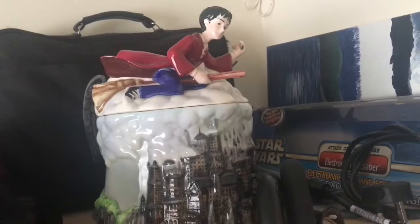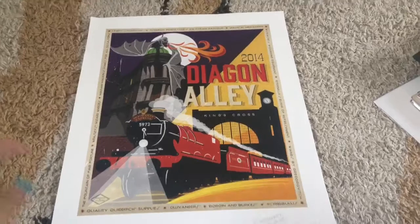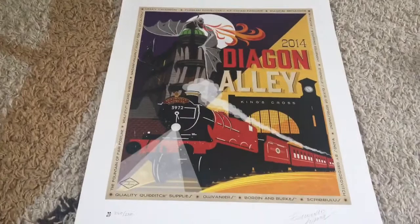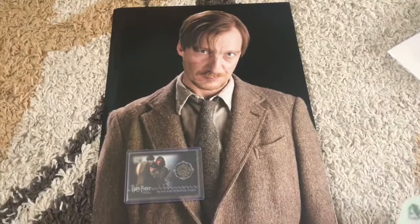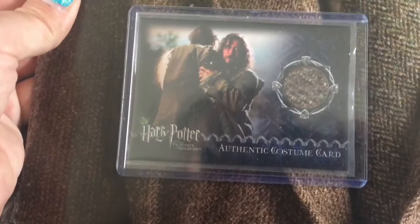I've got a cookie jar up there. I have some more pictures here of my set. So here you have a celebratory print by Mina Lima, signed there by Eduardo Miraphora. It is print 240 of 250 for the Diagon Alley opening in the Wizarding World in Florida. These are costume cards. Here is Lupin, and the costume card attached. Obviously, that is a piece of his coat right there. It's either his coat or his tie. I'm not 100% sure, actually.